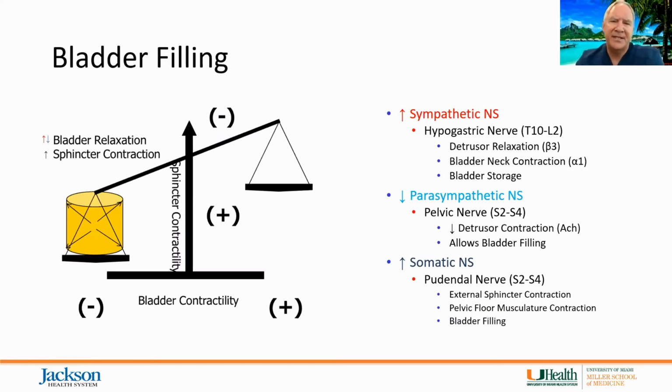So under these conditions, and again, I beat this to death, but it's important for us to understand each aspect as we're coming through this. So bladder filling, again, is facilitated through sympathetic nervous activity and somatic nervous activity that allows for detrusor relaxation. Bladder filling is not under significant influence of the parasympathetic nervous system. So instead of detrusor contraction, with reduced parasympathetic activity, again, this allows for bladder filling.